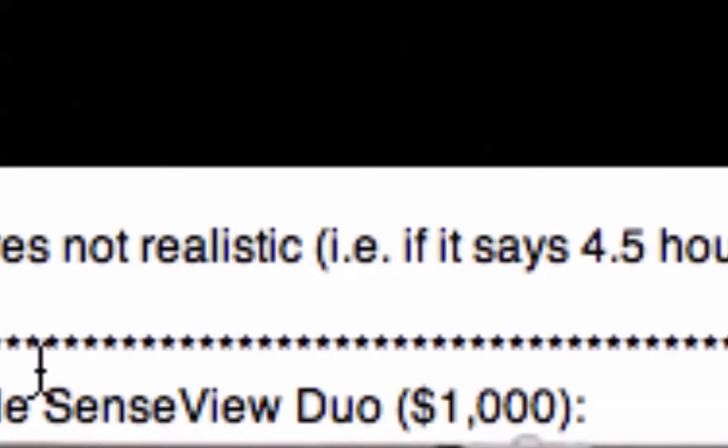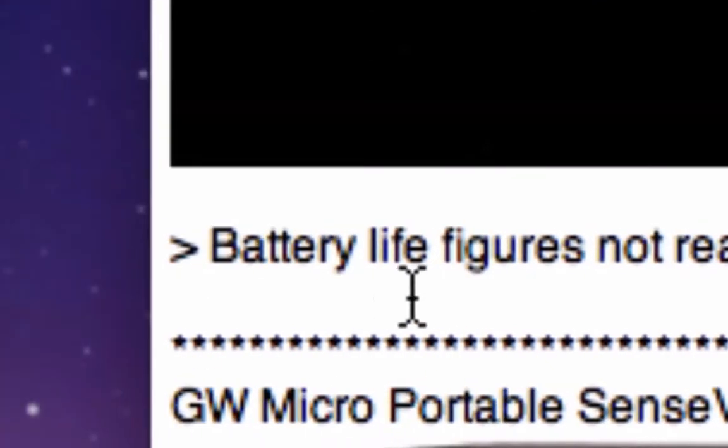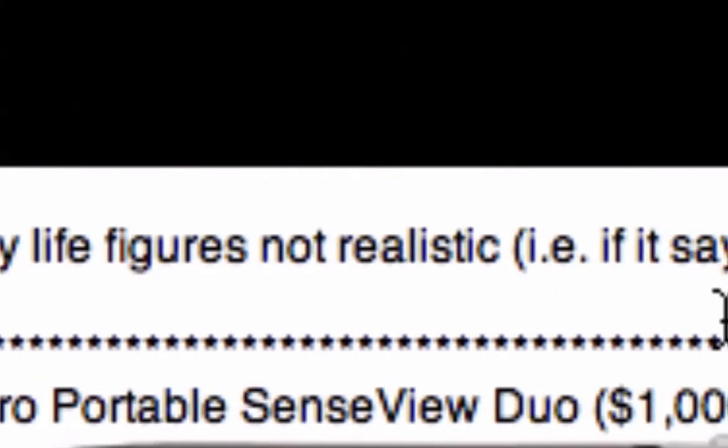I asked if they had this one or anything similar to it. They said they didn't, so I wasn't able to look at one, unfortunately. But I'm still curious about looking at one, as we'll see in the comments. Also, they told me that battery life figures, such as 4.5 hours on the SenseView Duo, are not realistic, and that I shouldn't expect that.